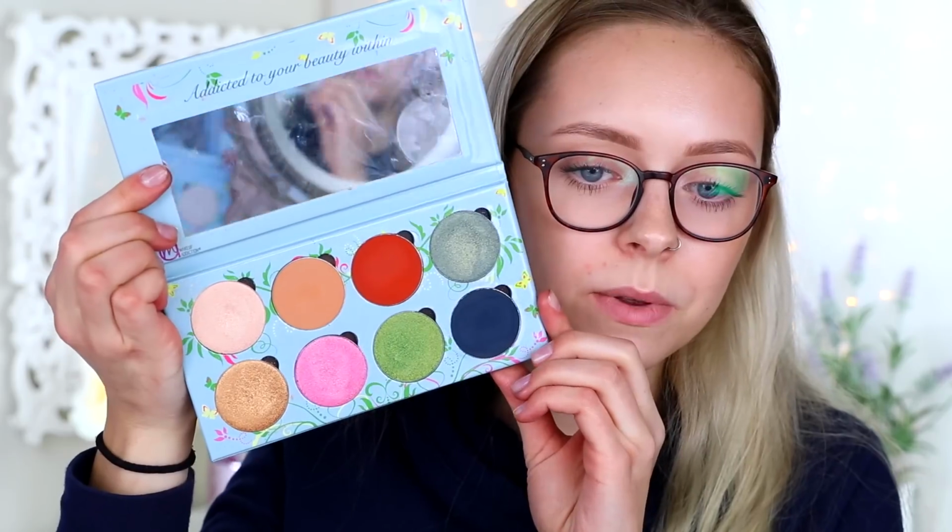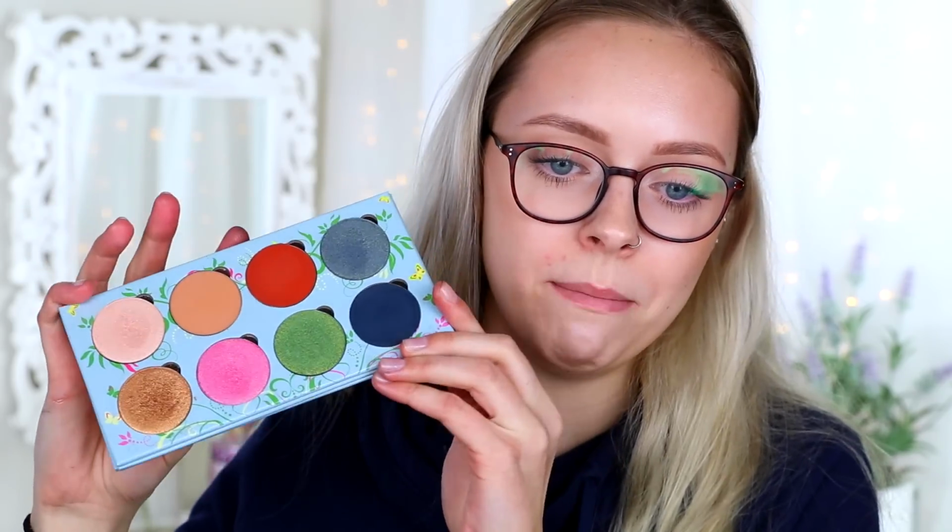So this is the last palette, and this is the Makeup Addiction Cosmetics Meadow palette. Said that really weird. And this is what it looks like. I think that Makeup Addiction Cosmetics eyeshadows are very underrated. They're not talked about very much, and I love them because they always give you huge pans of eyeshadows, and they are some of the most pigmented and easy to blend out eyeshadows I have ever used, but no one really talks about them, and I'm not sure why.